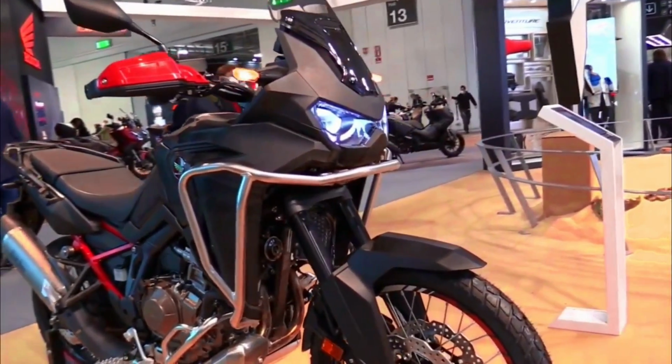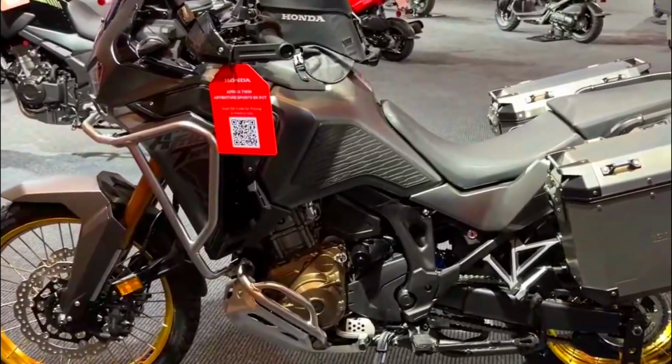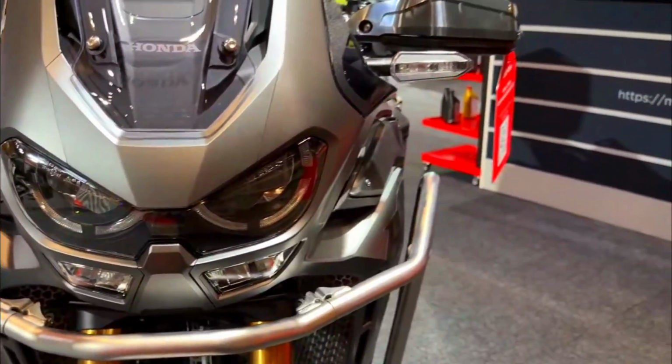The 2025 Africa Twin Adventure Sports shares the frame and engine of the more off-road focused Africa Twin, but it has a distinct purpose: to provide riders with real continent crossing long-haul capability and practicality both on and off-road.